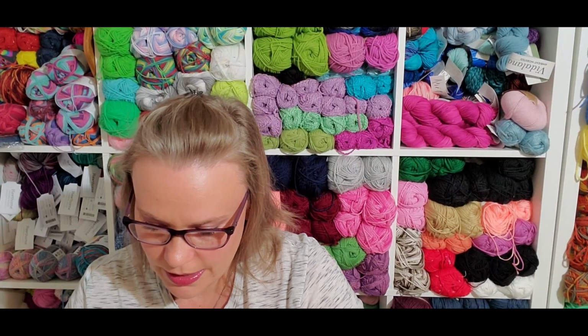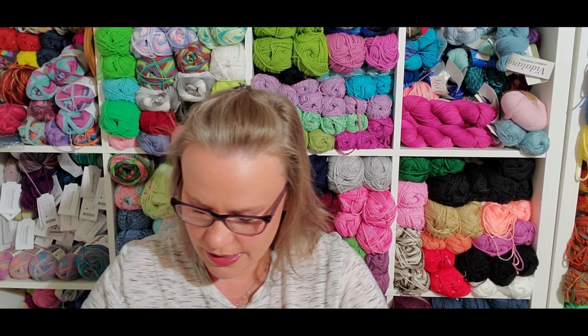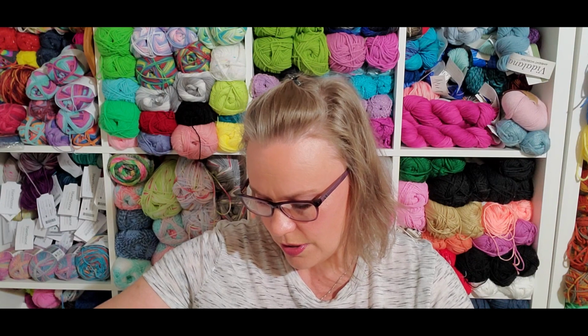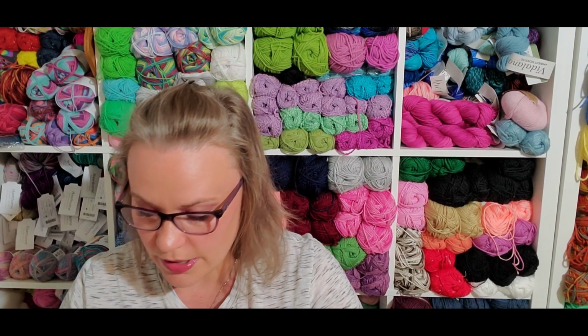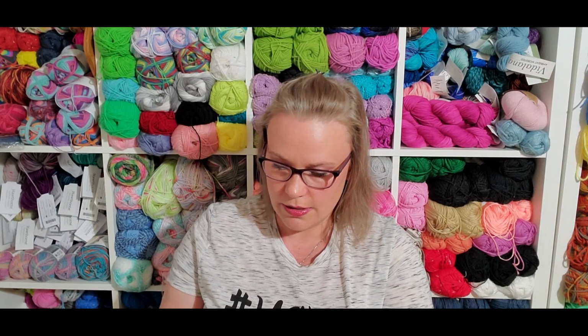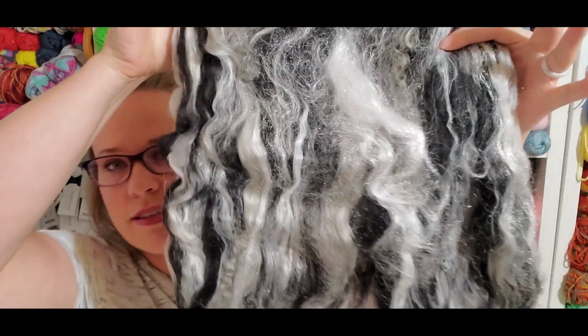And all of these art bats say assorted wool, silk, bamboo, flax, pearl, fire star. I'm reading this upside down. Sari silk. So some of these have feathers in them. There's just all sorts of different things. She's the one that had the art skeins that had the feathers in the skeins. So you really don't know what you're getting as you go. And that is the black and white bat.